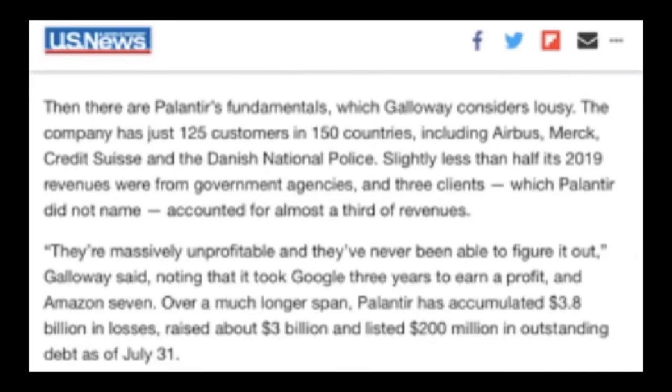Then there are Palantir's fundamentals, which Galloway considers lousy. The company has just 125 customers in 50 countries, including Airbus, Merck, Credit Suisse, and the Danish National Police. Slightly less than half of its 2019 revenues were from government agencies. And 3 clients, which Palantir did not name, accounted for almost a third of its revenues. So they have these unnamed clients, and 3 unnamed clients provided almost a third of their revenue.